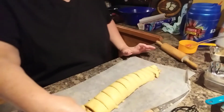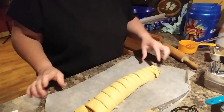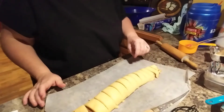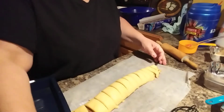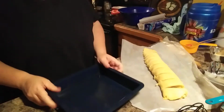So, yep, technically 12. I have a little extra left over, but I'll probably add it to this one on the end because this one's really tiny. Alright, let's see how this does. Get this out of the way. Just here.